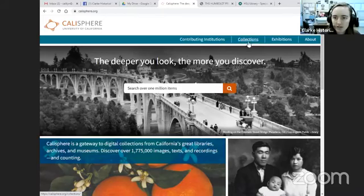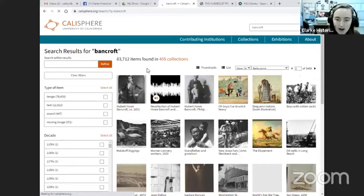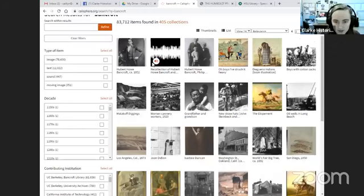So I'm gonna look up Bancroft, which is at Berkeley. And so the Bancroft, if you haven't heard of it, was founded by this guy, Hubert Howe Bancroft, or is named after him. And it houses collections pertaining to California's history. So there's all kinds of stuff in here.